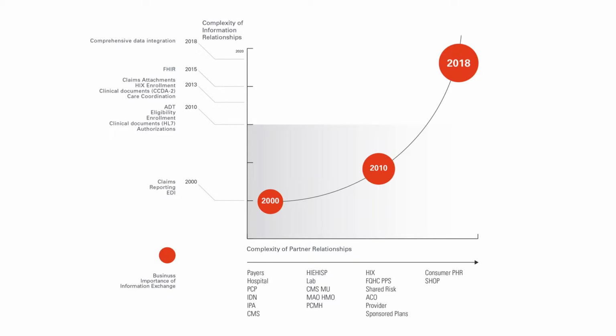What we are seeing because of these market forces, whether it is accountable care or shared savings program, is a greater need for collaboration between the payers and providers. And at the very foundation of this collaboration is an infrastructure to exchange information very efficiently and effectively, and this is what we call interoperability or smart trading.